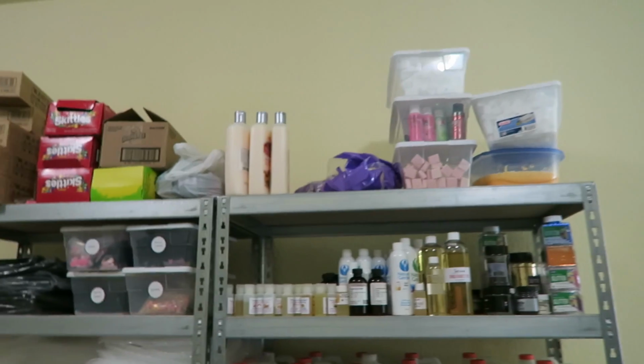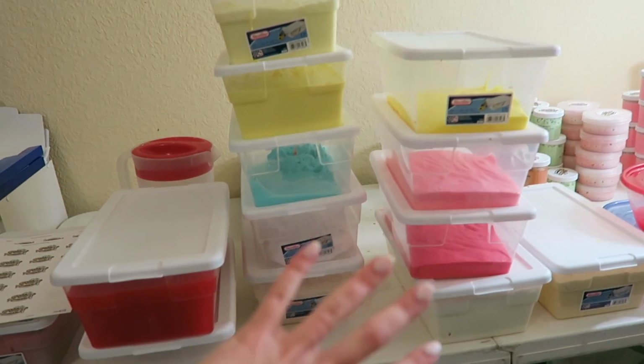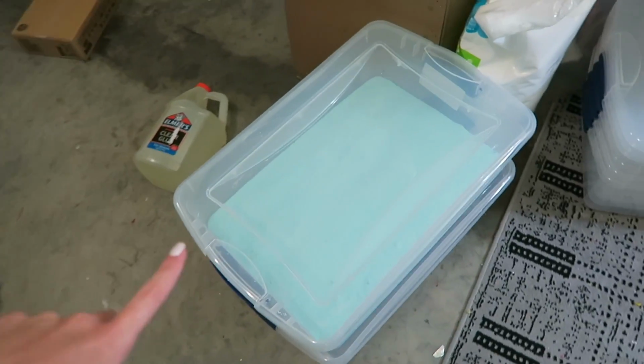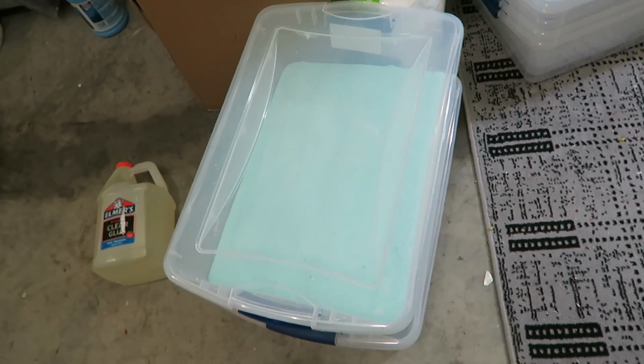Some of the stuff up here could be organized a little better, but these shelves are pretty well organized. So these over here are all the slimes we need to start packaging. And then there's also some big containers. Don't mind the Elmer's glue. It had a crack in it and it was spilling everywhere. Slime is the messiest business ever, I swear. But I'm gonna finish this one.